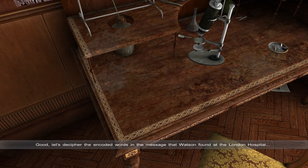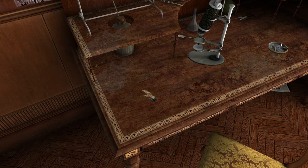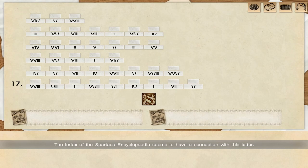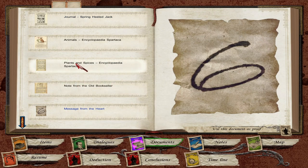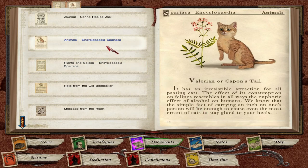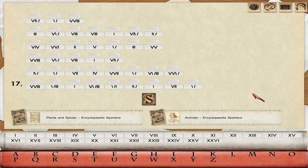Good. Let's decipher the encoded words in the message that Watson found at the London hospital. All right. The index of the Spartaca Encyclopedia. So, Spartacus Encyclopedia here. And then this as well. I'm guessing. Can I move these? I can move those. Okay. Why are these cut off? Alright, I get I'm supposed to use those documents as a key?